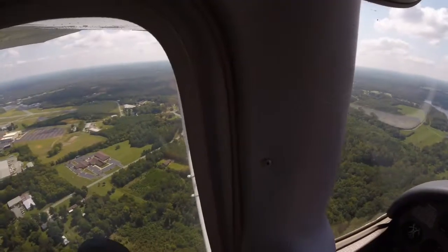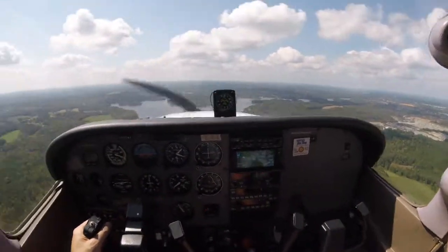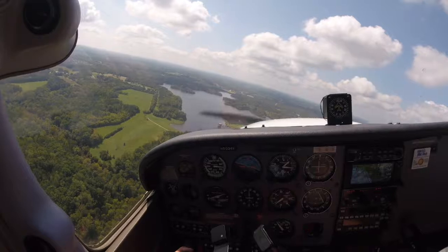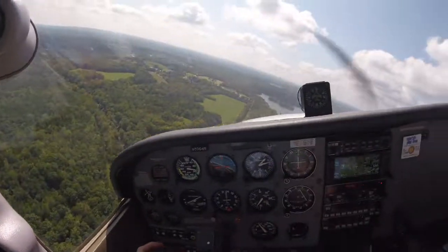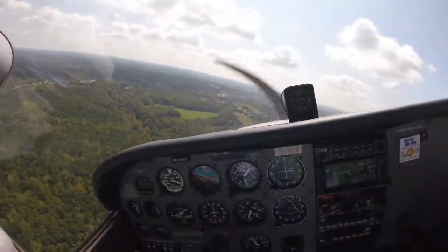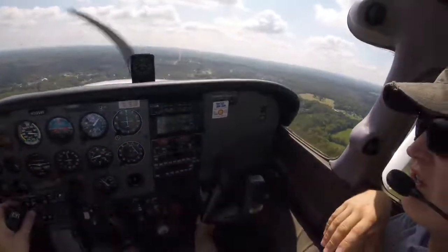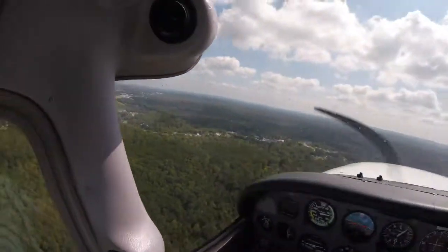So reaching about 45 degrees, time to make a left base. Burlington traffic, Cessna 04 Yankee making left base, runway 6, Burlington traffic. Perfect, you see, we're right on. The nose is low, but not way too low, so this is good. And here we go, one notch, to 20 degrees here. Good, and let's keep that turn coming now.